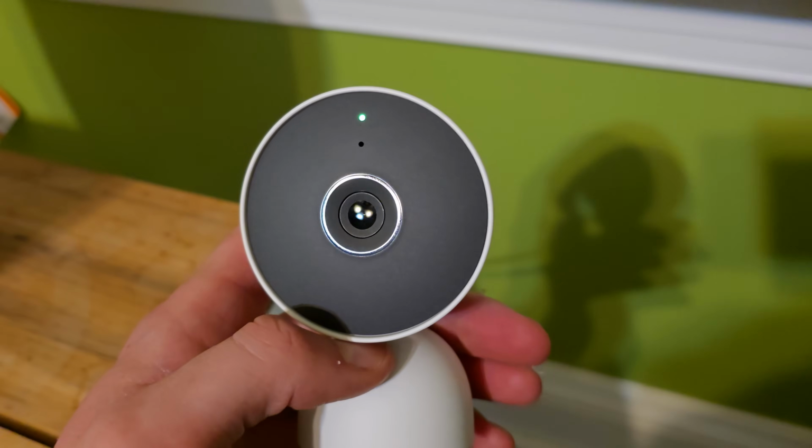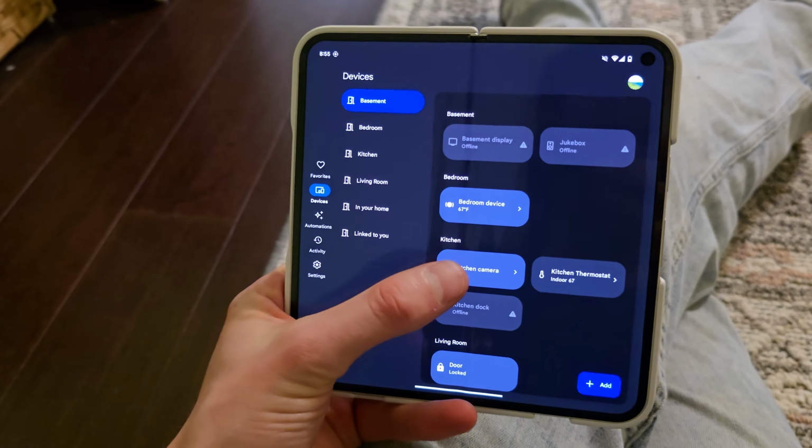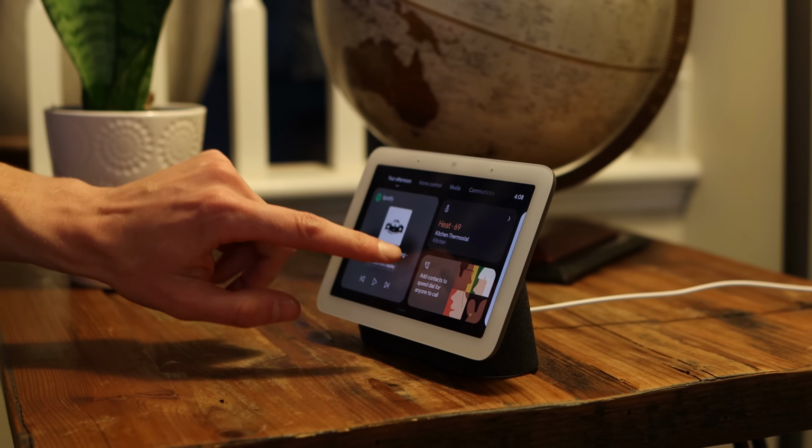And one last smart home device I want to call out is the Nest camera. This is one that I think a lot of people don't really think about. They'll go and buy a Ring camera, or some other camera, just whatever's on sale, maybe even on Amazon. But ultimately, I think this makes a pretty big difference.